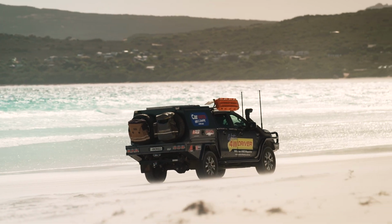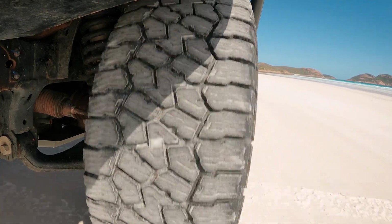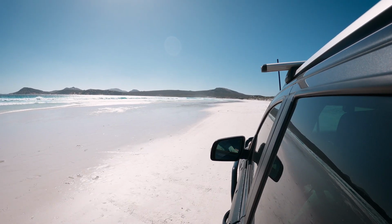Right, so how does it actually work as we go through some really soft sand? It's a little bit boggy here, getting a bit sandy. It reduces the overall transmission oil temperature, which increases the longevity of that transmission fluid.